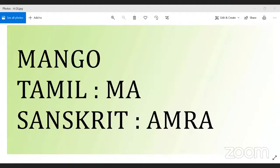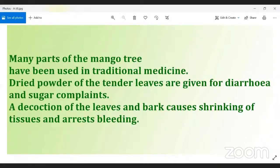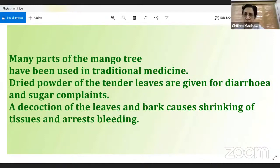So Kadamba Vana, she was in a forest of Kadamba trees. Now we go to the mango here, Ma in Tamil, and in Sanskritam it's Amra. I have taken all this information from a wonderful book published by the C.P. Ramaswamy Iyer Foundation. I must acknowledge it.